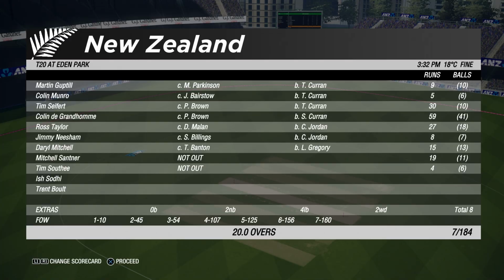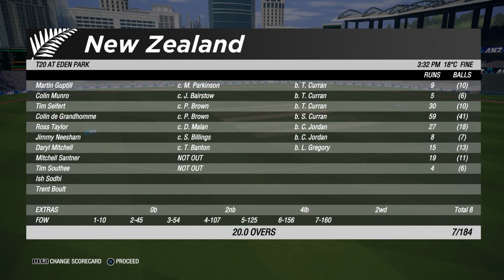But a pretty decent total there on this short ground at Eden Park. 7 for 184. Good middle order there. 30 from Seifert. 59 from DeGranholm.